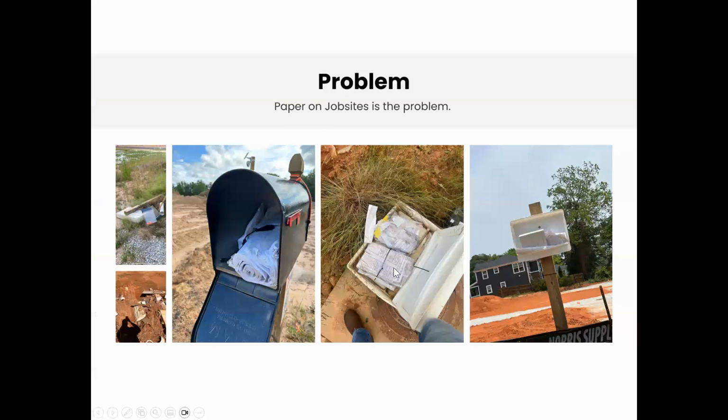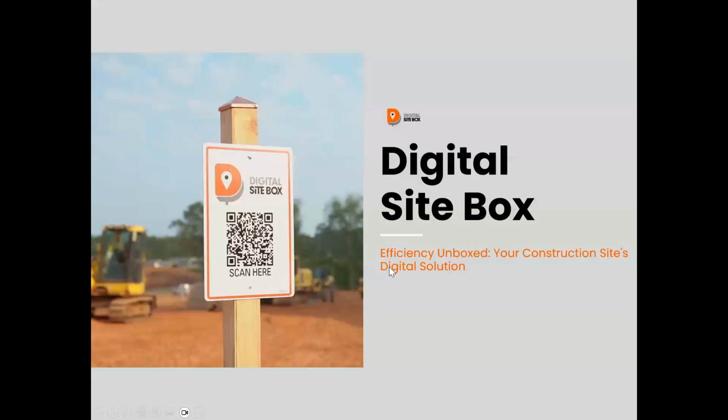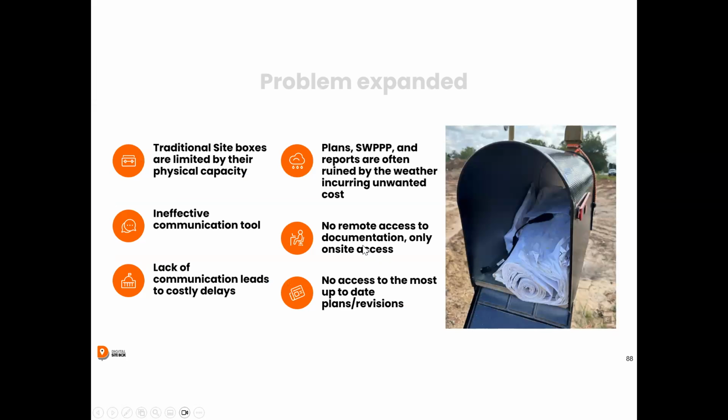So we've all experienced issues with these on-site job boxes. As an engineer, how many times have you had to replace plans or replace the SWPPP because they got wet, the post fell down, the box fell off the post, or whatever it may be, or you just ran out of room? They've got limited capacity. They're not really an effective communication tool. Stuff gets stuffed in these boxes, and you're not sure when it got put in, who put it there, or what's going on. A lot of times it's missing. You don't have any remote access because it's just hard copies, and you often have trouble keeping it up to date with the most relevant plans.